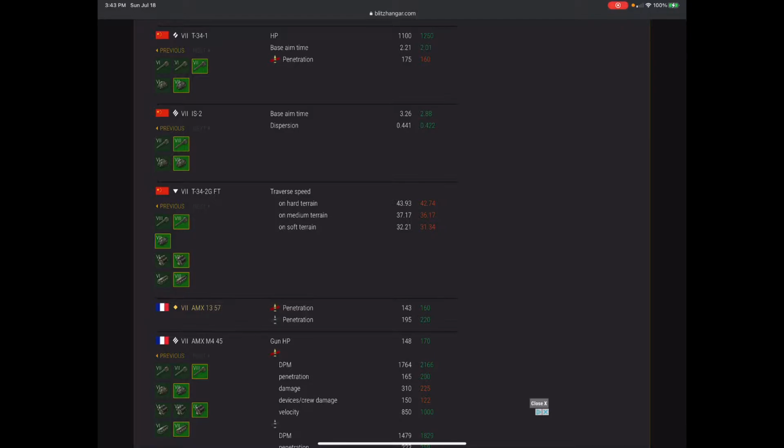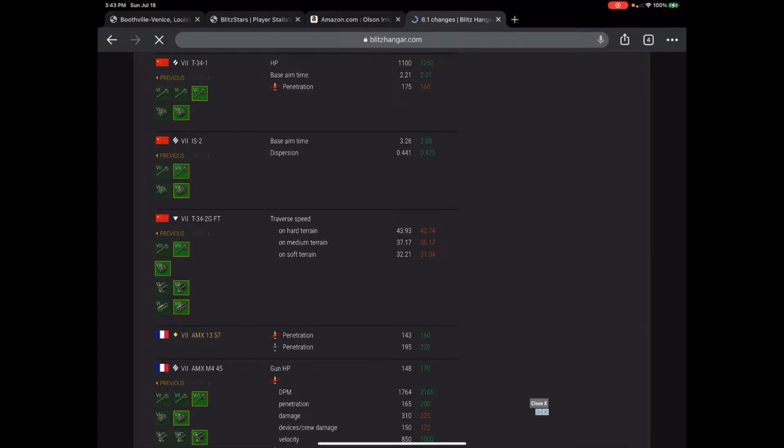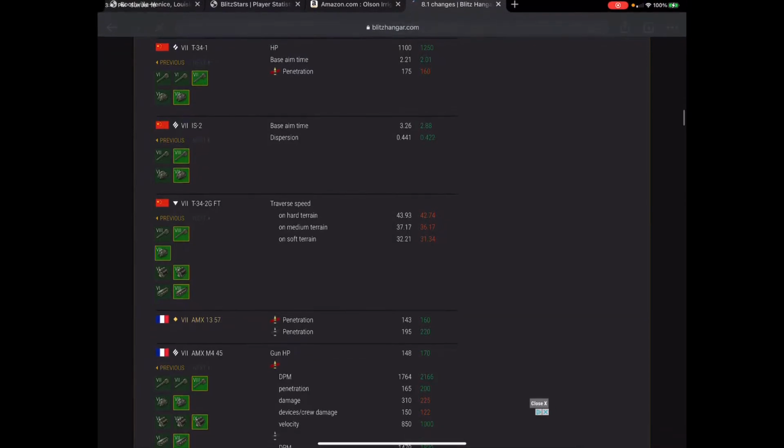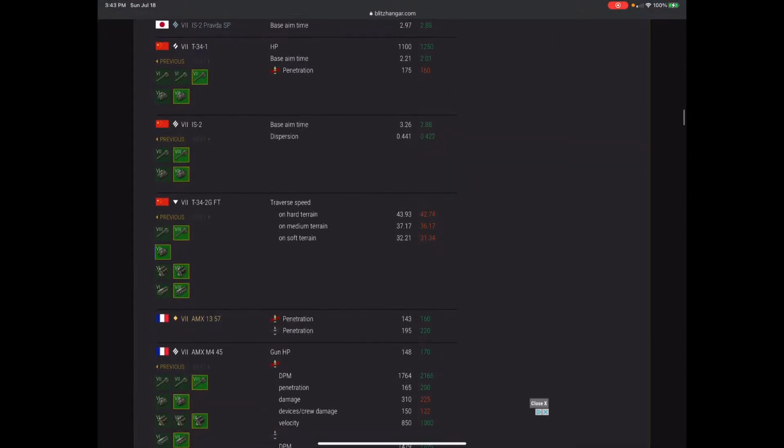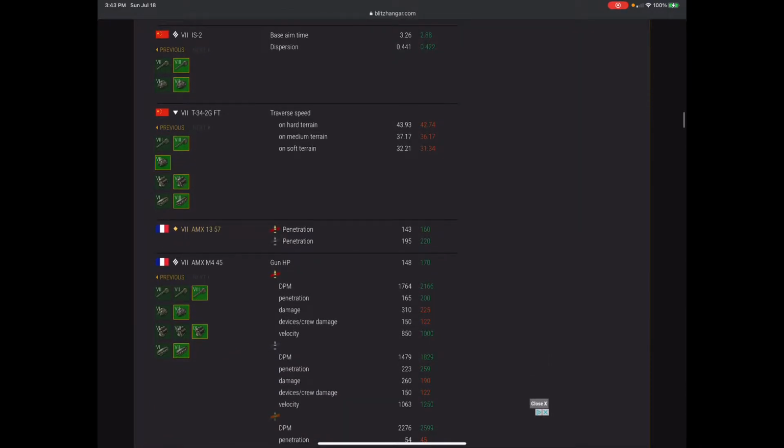But it did get a nerf on the pen of the AP. So maybe that altogether, it's still probably the best medium in the tier, right around there. The Leo's also exceptional. Obviously, you get the Drac. It is going to be interesting to see what the 34-1 is. I did not play it yet, but maybe I'll update that later.